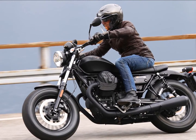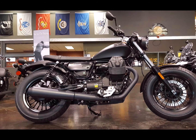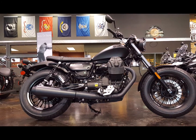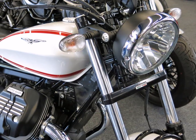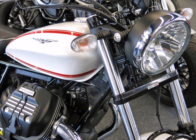They pull strongly from 2,500 revolutions per minute up to 6,500 revolutions per minute, and it's lights out by 7,000 revolutions per minute. At the crank, Moto Guzzi says they make 55 horsepower at 6,250 revolutions per minute and 46 pound-feet of torque at 3,000 revolutions per minute.